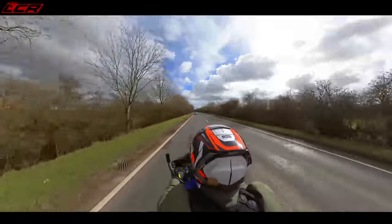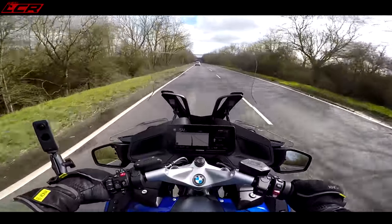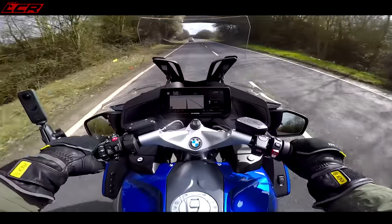It's not like that. That dynamic mode is very good. It sharpens up the whole bike. I mean, it's never going to be a sports bike, but for a big tourer, it makes it extremely taut.